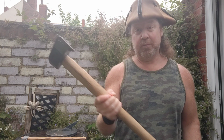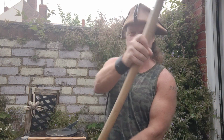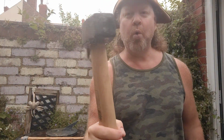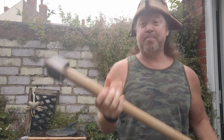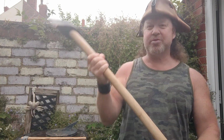You've got all that, and if you wanted to use it weaponized, Big Trouble in Little China style, you could just hook someone's legs up. You could actually hook someone's spine out with that. Don't recommend it, by the way. But look at the maul on that. Oh my god. Boosh! That is grotesque, isn't it? And it's bloody heavy as well, but its weight is great.